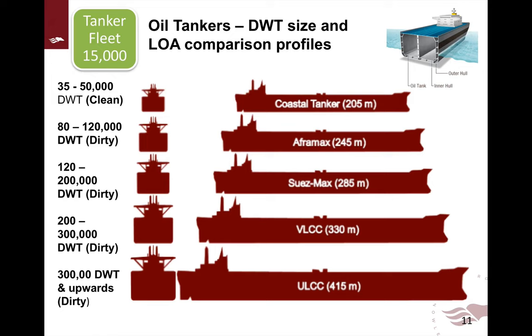Oil tanker construction features double cargo hull construction so as to prevent any leakage and pollution due to grounding or collision. The cargo tanks are segregated by both longitudinal and transverse bulkheads for strength, stability, and cargo separation purposes.